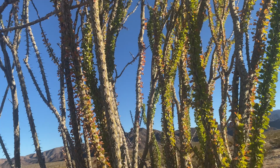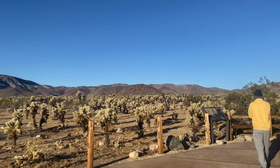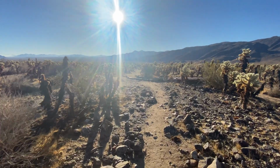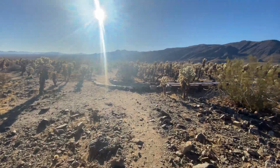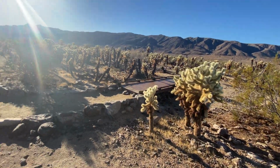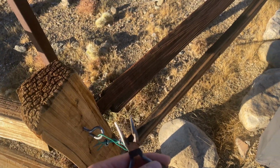Shortly after Ocotillo Patch, we stopped at the Cholla Cactus Garden. The cholla cactus is another impressive desert plant that must be respected, mostly because they are covered in spines. The cholla has even been called the jumping cholla because in high winds, the needles have been known to fly off the stem and impale the human skin. There's a reason a pair of pliers are chained to the trailhead.